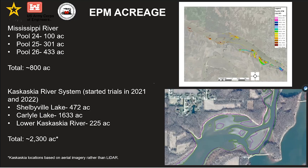And then the lower picture, that's from the Kaskaskia River system. That's where we've also added these principles. And we used aerial imagery collection at the normal elevation and at the drawdown, a 1/2-foot drawdown at each of the locations. And for this one, our conservative estimate is 2,300 acres. On the lower Kaskaskia, that's I think a pretty significant underestimate. At Carlisle and Shelbyville, I think that's more realistic. Now, not all of that exposed acreage is suitable for establishing plants. If you have riprap or loose sand, you're not getting the plants established in those areas, but that's the total acreage exposed.